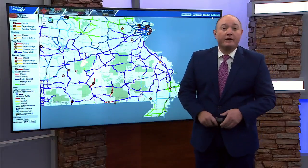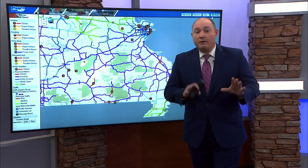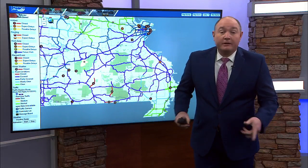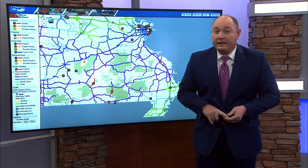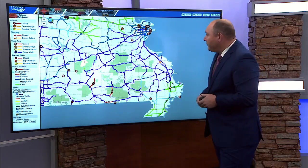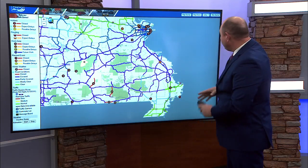As we can see right there in her shot, still the shoulders covered up with snow. Now, we're not out of the woods just yet on this snowstorm here. Some of the areas, the roads are actually getting worse again, especially the further north you go in Illinois, but also Missouri. If you go to traveler.modot.org, I want you to take a look at this right here.